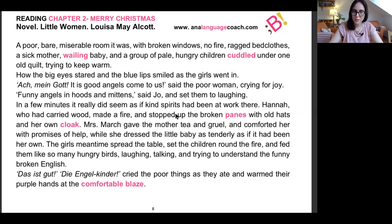A poor, bare, miserable room it was, with broken windows, no fire, ragged bedclothes. Ragged is like broken, in bad condition, with holes. Ragged bedclothes, a sick mother, a wailing baby, crying baby, and a group of pale, hungry children cuddled under one old kilt. Kilt is like a blanket, different from a blanket, kind of. And cuddled, que estaban abrazados, under one old kilt, trying to keep warm. Warm, that's another difficult word for us to pronounce.